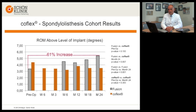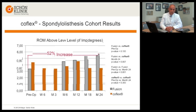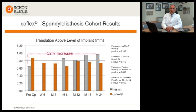in the neighboring segment. And the same is true for the translation, which increased by 52% in the fusion group, whereas in the Coflex group there were no changes of translational movement in the adjacent segment. And this is a very surprising finding, especially in a group where spondylolisthesis is one of the underlying pathologies.